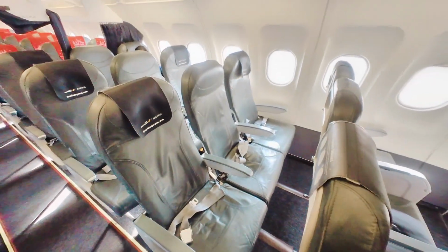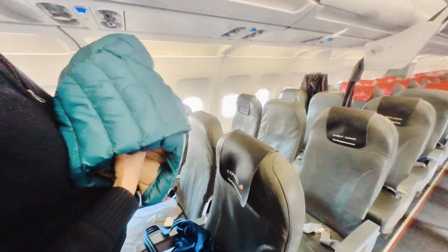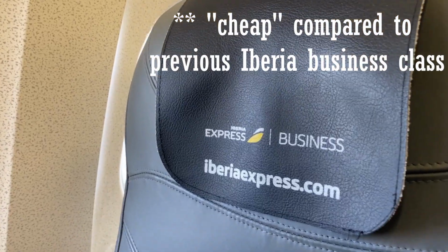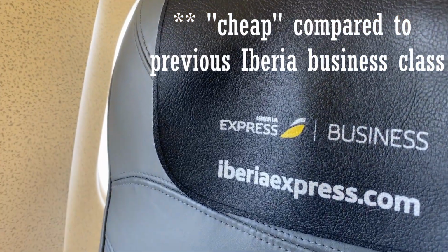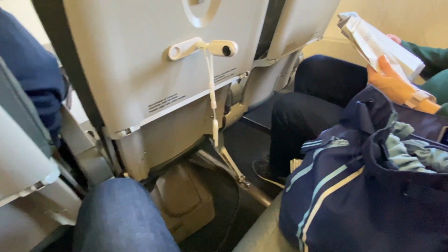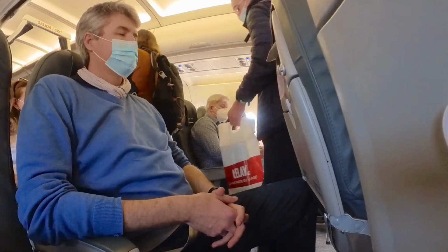The cabin is again arranged in the usual 3-3 layout, and the seats have a much cheaper feel than the previous ones, and no movable headrest. Even the black headrest protection looks cheaper. However, the legroom is much better, which surprised me, but again, no welcome drink. Something I always like.